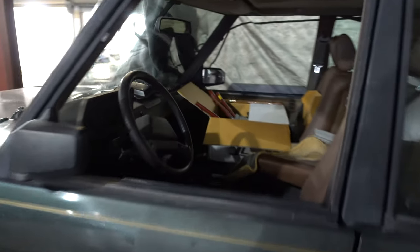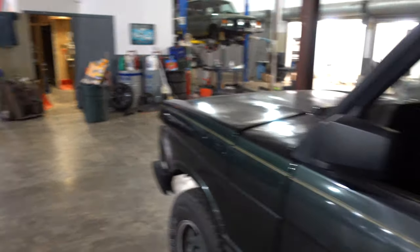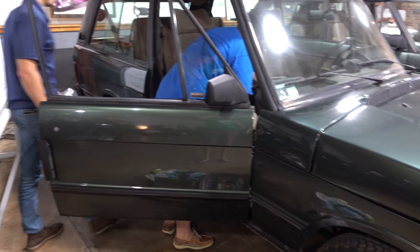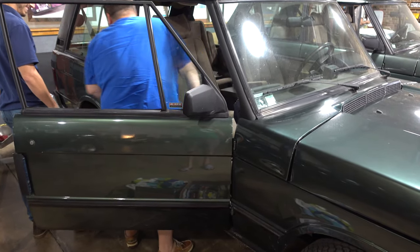And let's see, it is an original dash. It is not a soft dash, so it's gotta be pre-95. Really is interesting that on this late model, they still had exterior hinges. I guess because it's a two-door, they probably never bothered redesigning the door because they just didn't sell that many. But yeah, this is a 93, so it would have internal door hinges.